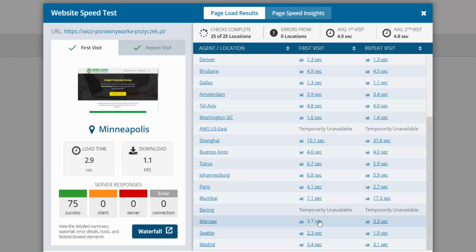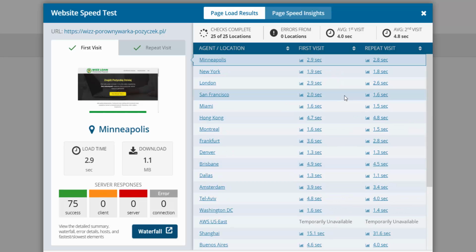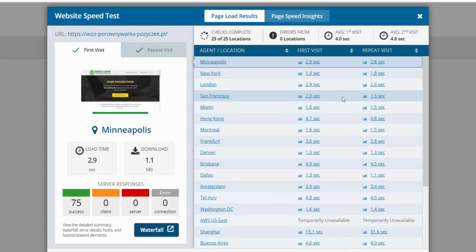And if you choose Bluehost, you will need to set up probably a content delivery network to boost the load times. For Asia, this service isn't really working very well. The load times are too long. Okay, so this is for Bluehost. Now let's go to SiteGround.